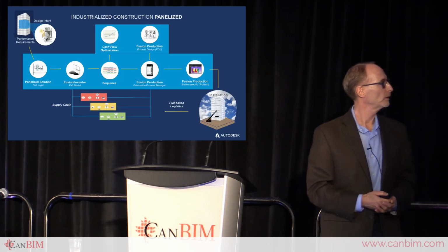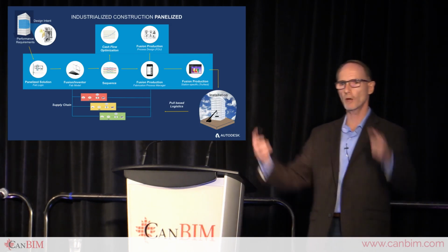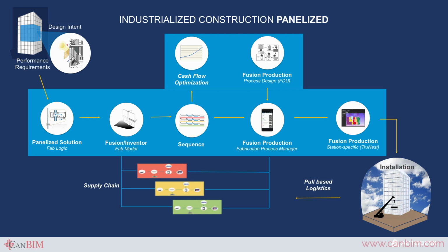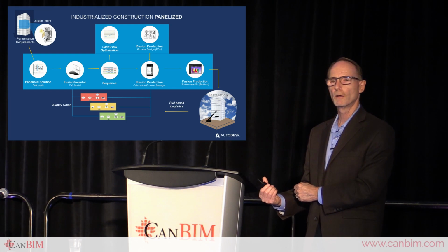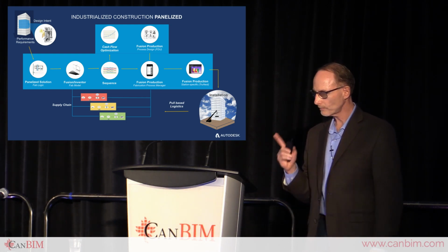As an example, for a panelized solution, you care about the points. You care about the dimensions of that panel and the performance requirements. You can do a lot for producing the fabrication model just from those simple things. So how can you take that data out of Revit, get the key points and the performance requirements, and shuffle them down to the guys that have to do the engineering for the curtain wall? That's the kind of problem we're working on right now to solve with the Forge platform.